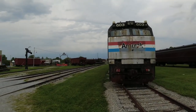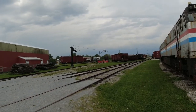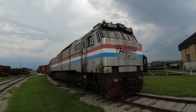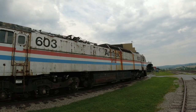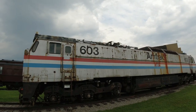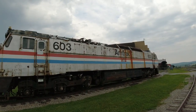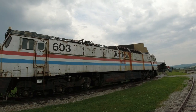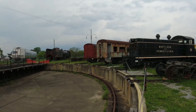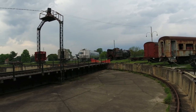So this is actually pretty neat. They got a whole variation of equipment out here and even a turntable as well. And a really sad looking Amtrak. So this one was electrified when it was in operation. You can see the pantograph up there. And it was responsible for pulling thousands upon thousands of passengers. It has a similar feel and look to the turntable yard area in the Railroads Memorial Museum, except there are more pieces of equipment out here.